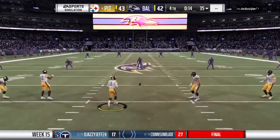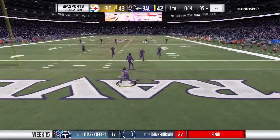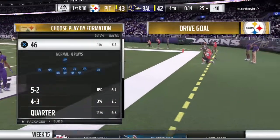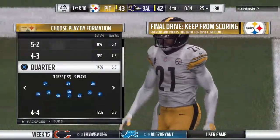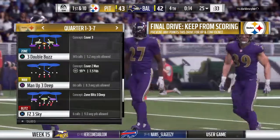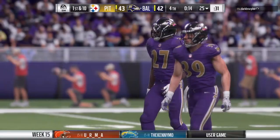Elliott now to kick this one away. And this will not be returnable. It's out of the back of the end zone for a touchback. The Ravens offense now, they get set and head back onto the field. So you're right there, but obviously the clock is not your friend. How do you handle this situation?